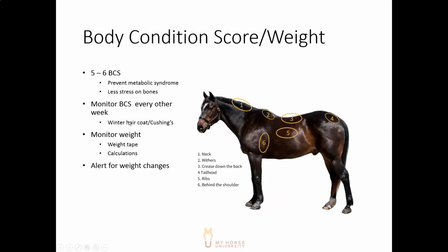You want to make sure when you're monitoring the body condition score in the wintertime when a horse has a heavy coat, that you use your hands and you actually feel over these 6 areas to monitor fat covering. Also, we'll talk a little bit about Cushing's disease in horses, but those horses tend to have a longer hair coat throughout the year. So it's very important that you get your hands on these horses to monitor their fat covering.